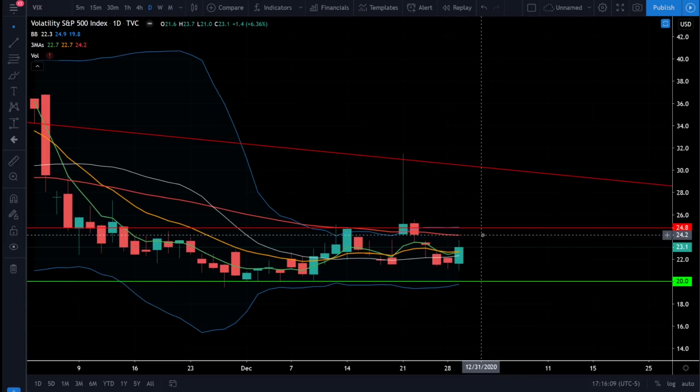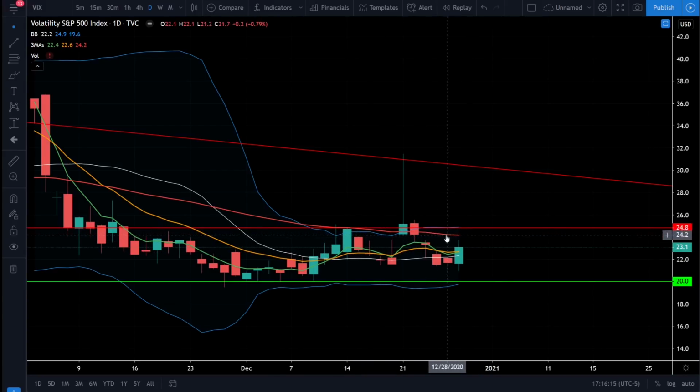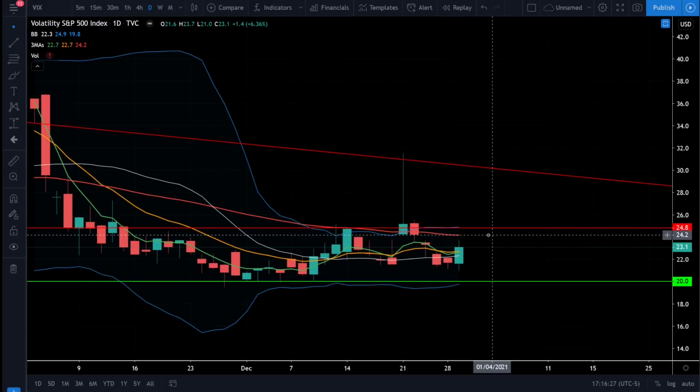It's still below the 50 EMA, it's still below resistance, and we still have somewhat of a neutral to downward trend because that 50 EMA is still negative sloping. So watch the VIX. If it does start to close above 24.8, we'll need to pay closer attention to it. But as long as it's below resistance and it's in this sort of neutral to bearish trend, there's really nothing to worry about.